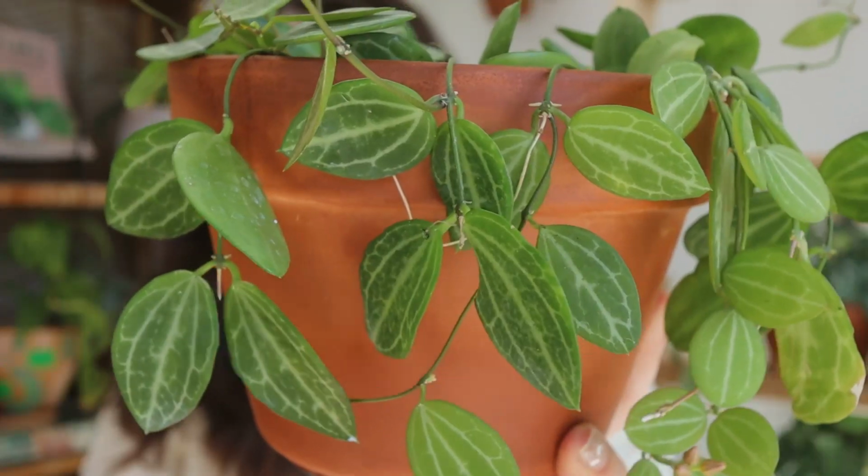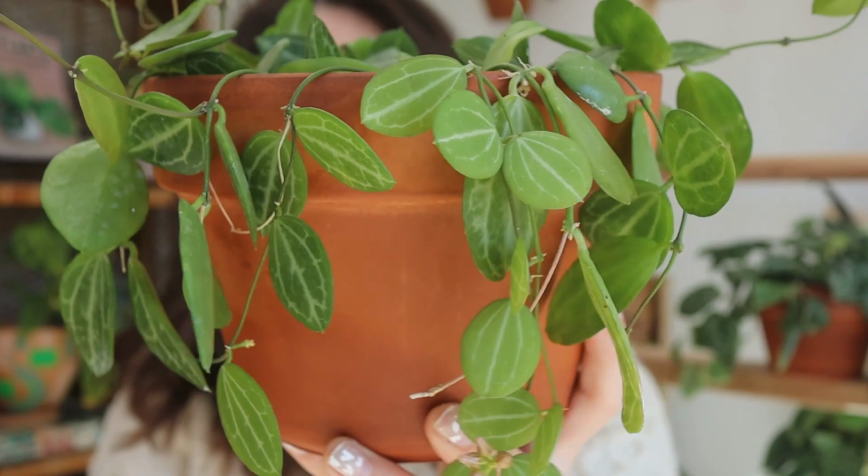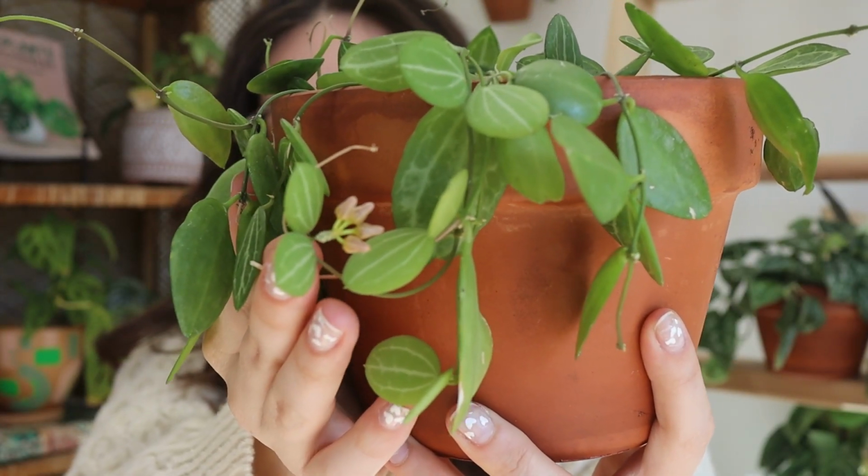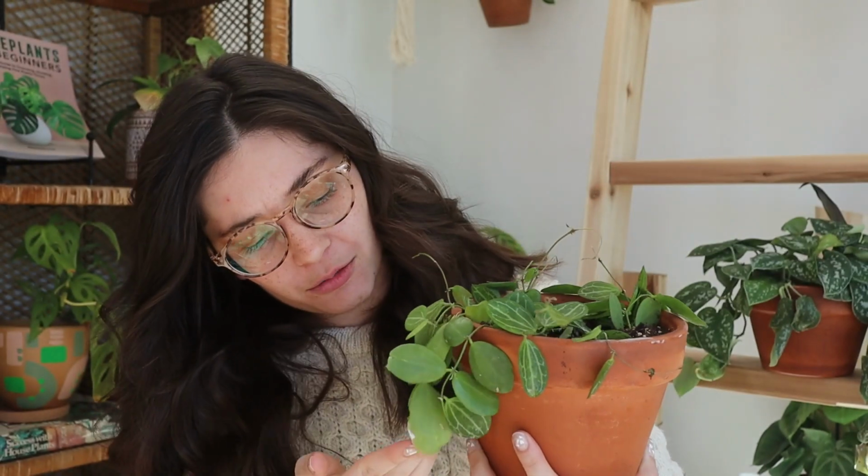I just think the earthy tone of the clay plus the green in the plant, it's just a combination unmatched. So this plant has really beautiful striping details on the leaves. This one is also currently blooming and you can see that bloom right there. It's been blooming for a really long time as well. Part of this plant I've had for years and it is always in bloom and I have no idea why. I don't know if it was even that happy before, but it was just always blooming, so it might have been a stress bloom.